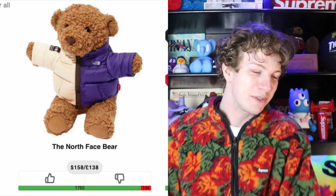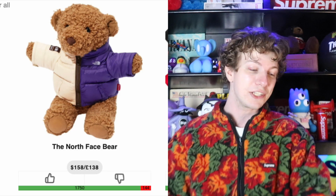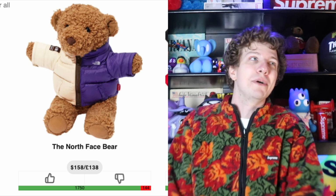This little cuddly fella comes with his own little Nuptse. That's obviously a really cool touch. But at $158, man, let's not beat around the bush. This is a brick.